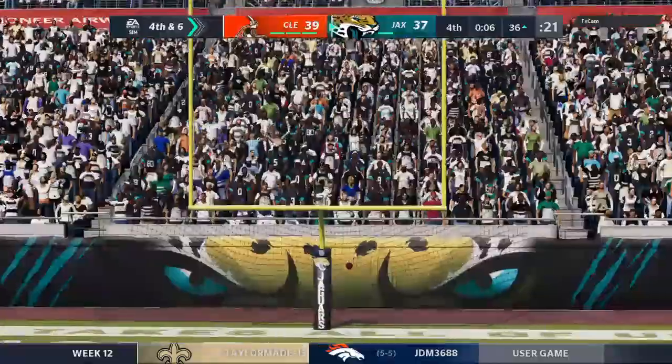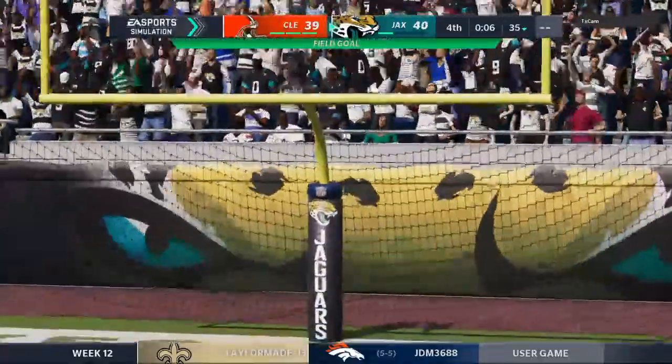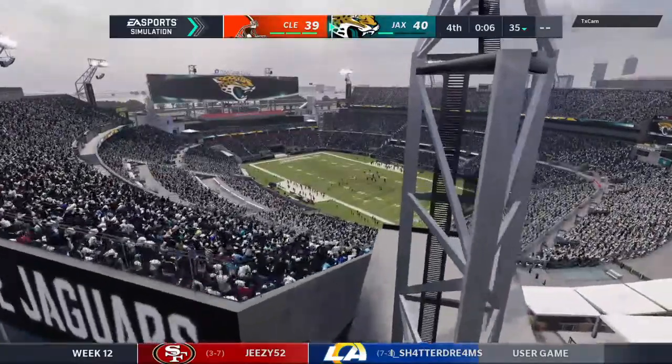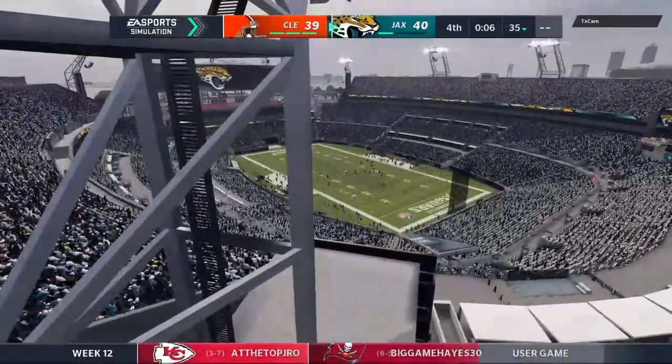And this one looks good. It is good. Right down the pipe. And it's celebration time on that sideline as they have taken the lead in the final seconds.